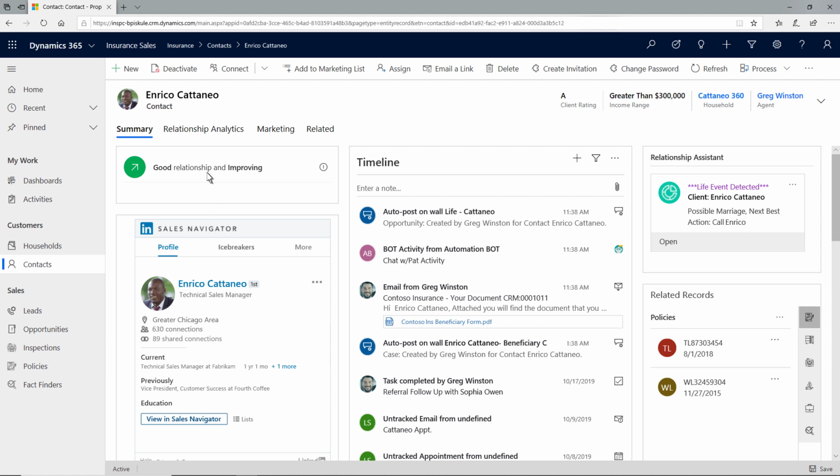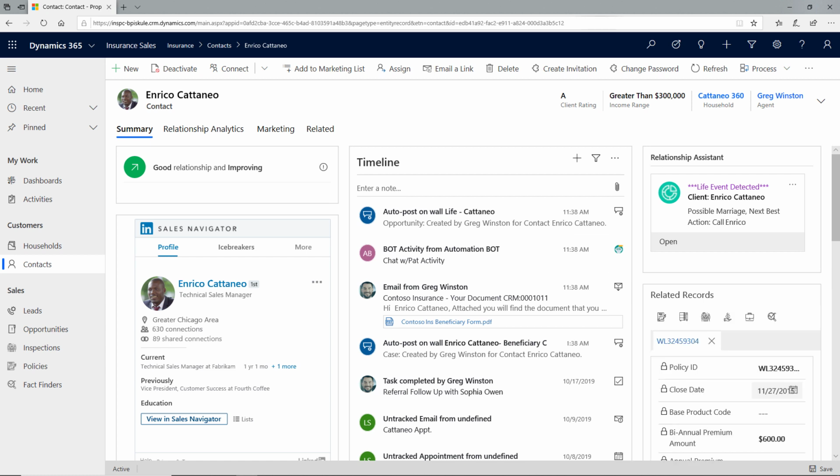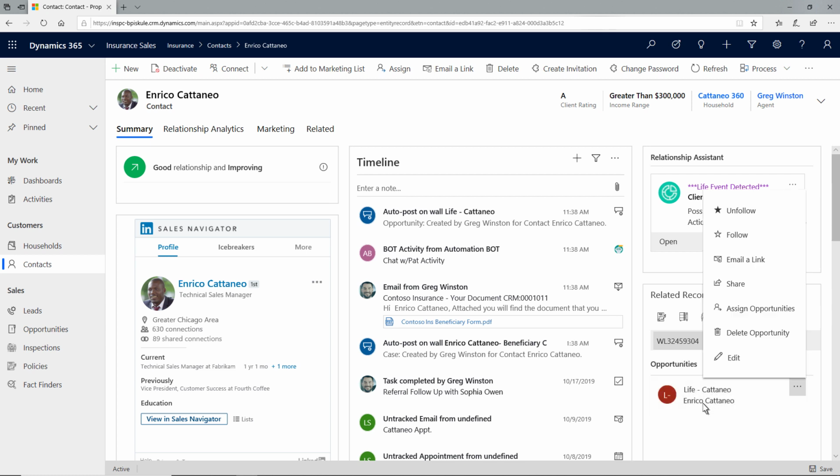He can see that the relationship is good, according to a machine learning assessment of back-end signals the system has detected, and he gets a snapshot of Enrico's LinkedIn network. Greg can see a timeline of previous interactions, any existing alerts, and a list of open policies, such as the whole life policy Enrico just requested a change for. He can also look at any open cases, for example, the beneficiary change case that was just initiated, and any opportunities such as this one that was automatically opened based on the detected life event.